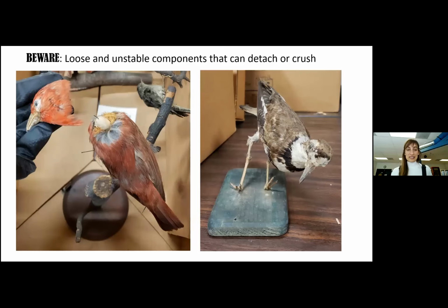There are other issues though besides dust, and these condition issues are what you should be aware of before you start cleaning a piece of taxidermy. There can be loose or unstable components that can detach or crumple while you're working on something if you use too hard of a touch. So you really want to be gentle when you're handling specimens, especially really old specimens, because that is some really thin, dried out skin that we're just happy exists in this day and age.